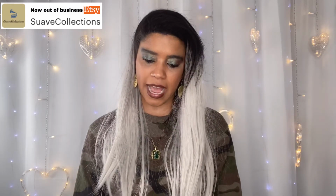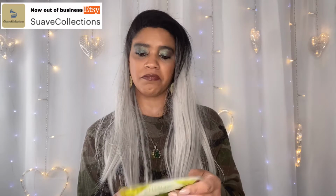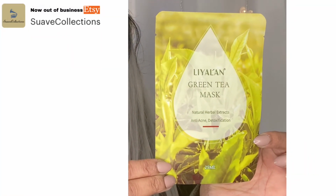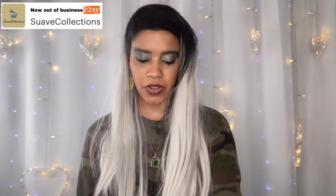All right, guys. So it looks like I have a Lilium green tea mask. Anti-acne and detoxification. Not mad at that. Here you go. Not mad at that at all. So that's fine. I mean, I will definitely use the mask. So there you go. That's cool.